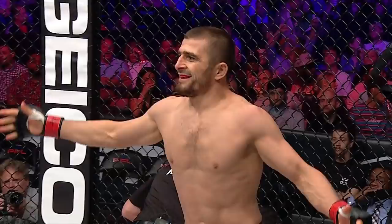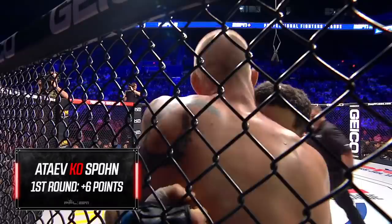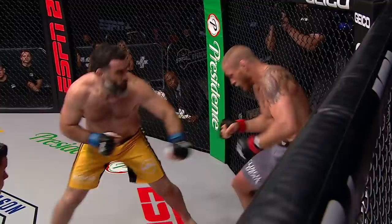Down he goes. There's a little bit of a mental situation playing here because obviously this guy's beat you before. I always felt like the onus is on the guy that won the first. Ooh, big right hand. Spawn's in trouble. Powerful exchanges here. Spawn is in big trouble. Ataev. Dan Spawn in trouble here.